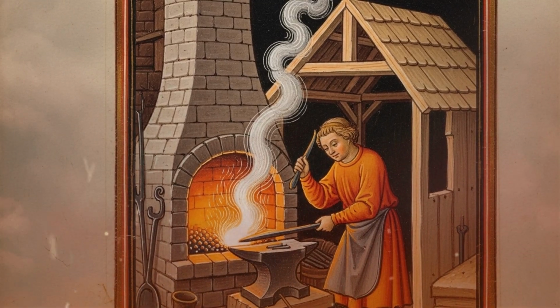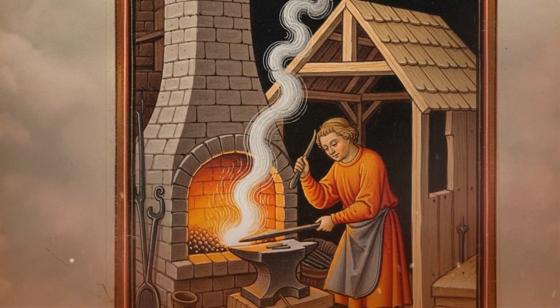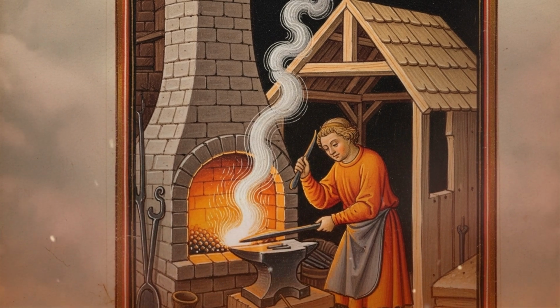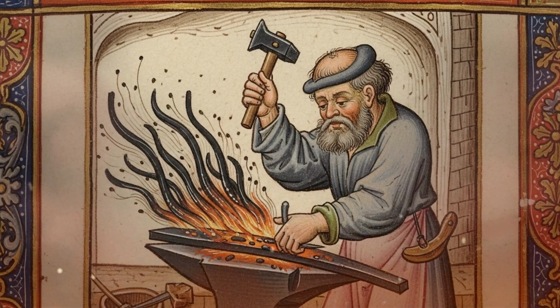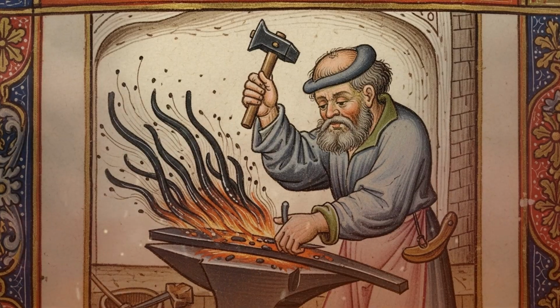Medieval blacksmiths weren't chemists. They were patient, sweaty magicians of the mundane. Their iron, called wrought iron, was forged by hand, beaten repeatedly while white hot, and full of tiny impurities that modern engineers would consider horrifying. And yet, those imperfections were the key.